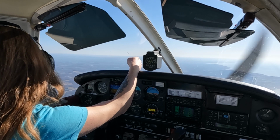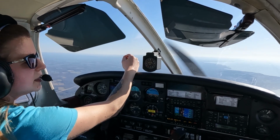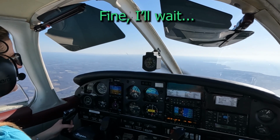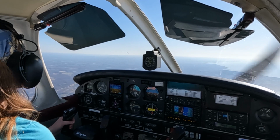And 234, are you just going to go on course to Olean? We're not sure if our transponder's working correctly, so we were going to go around your airspace. Are you getting us squawking 5217 for 42234? I am not. I'm showing you squawking 0000.